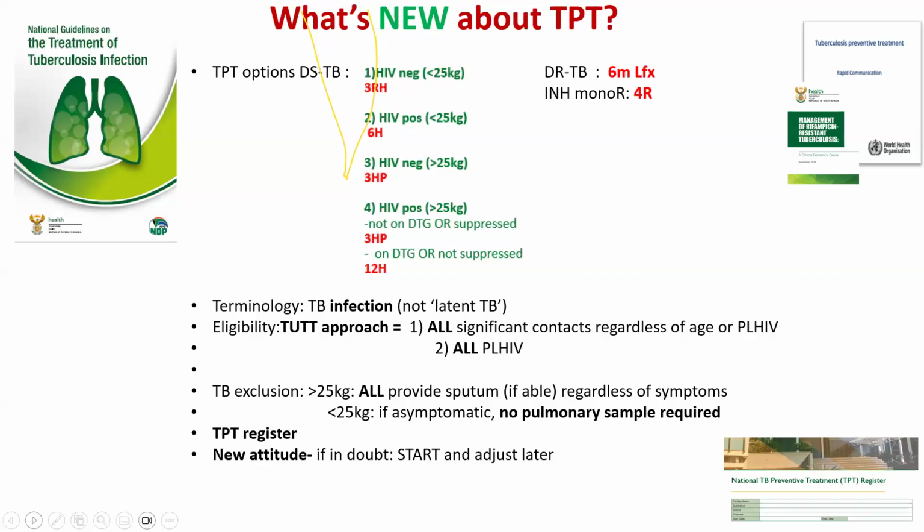So unfortunately, people who are living with HIV and are not doing fantastically on their ARVs, we generally won't give them 3HP because we know that the rifapentine might affect their dolutegravir levels in their blood, and we can't afford that little hiccup in dolutegravir. So they would still get 12H unless they are fantastically well controlled on their dolutegravir, and we can afford a slightly lower dose of the dolutegravir in the blood.